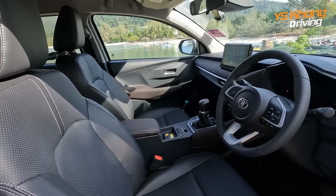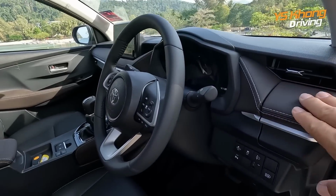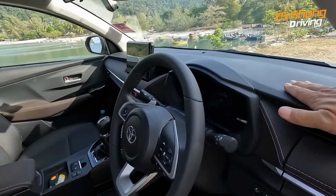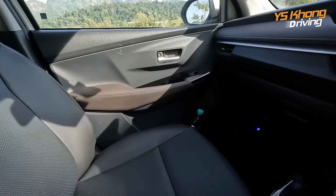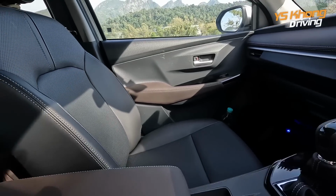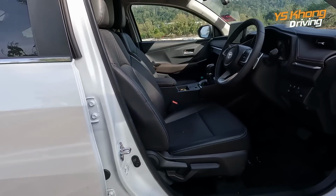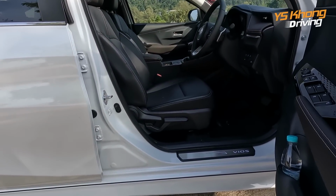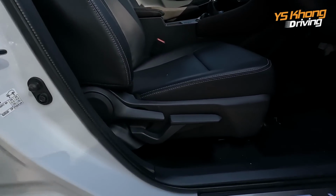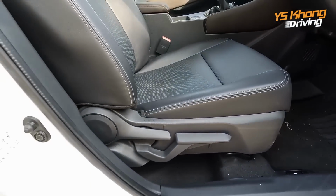Now the interior has a two-tone color. I'm not sure whether you can see it, but this is kind of a light brown, and then this is dark gray. So if you look at the side rest there, you can see it's two-tone, and the overall effect is really quite good. Seat controls are mechanical for both sides, and that includes a height adjustment for the driver.